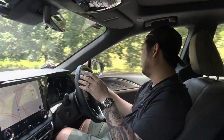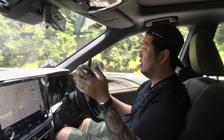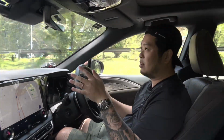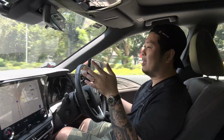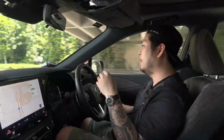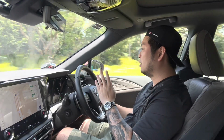Because honestly, when you're just driving around from day to day, and Singapore expressway speeds, I would say that you typically travel between what, 70 to 90 kilometers per hour. This is an extremely comfortable car to cruise around with. And as far as CVTs go, I think the transmission fits the purpose.